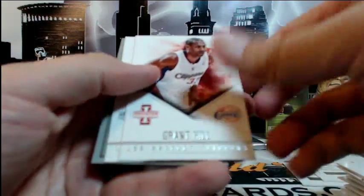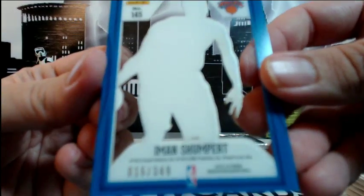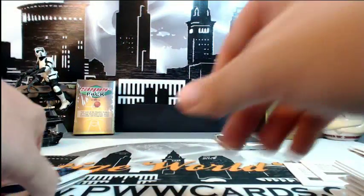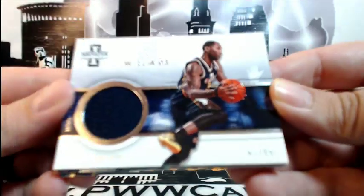Andrew Bogut base, Grant Hill base, Kareem Abdul-Jabbar base, and an Iman Shumpert rookie for the Knicks, 16 of 349. Going out to New York and Roger U. Congrats on that. First hit is going to be a Mo Williams, 8 of 99 for the Utah Jazz. Utah, Nemicio M.